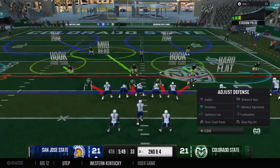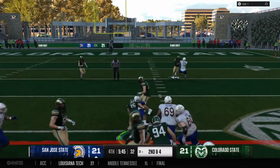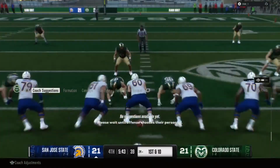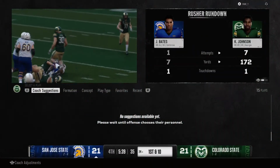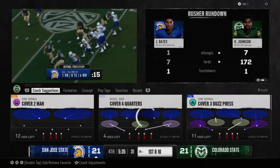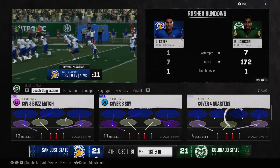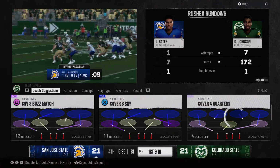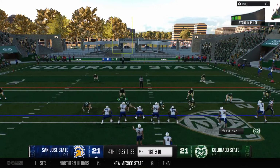Now a lot of options on 2nd and 4. Here's the handoff. And they make the tackle, but he has plenty for the first down. And I don't care if I get it by 2, by 20, by 30, by 40. I just want to get the first down, understanding the situation, understanding where the sticks are. Doesn't have to be sexy, but I got to make sure I get to that first down marker. And the Spartans with the 1st and 10.